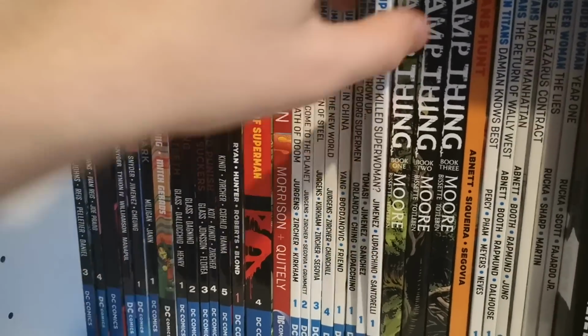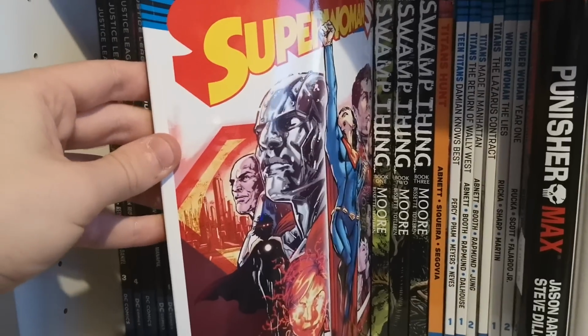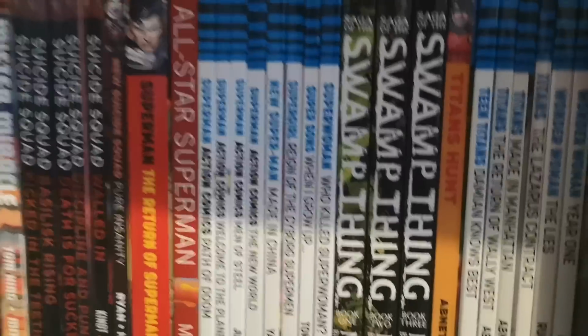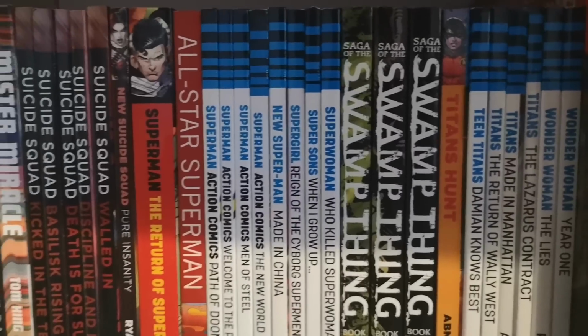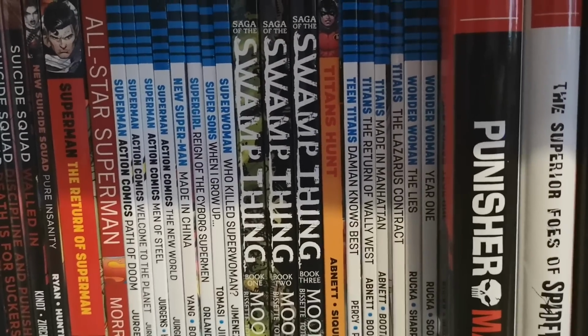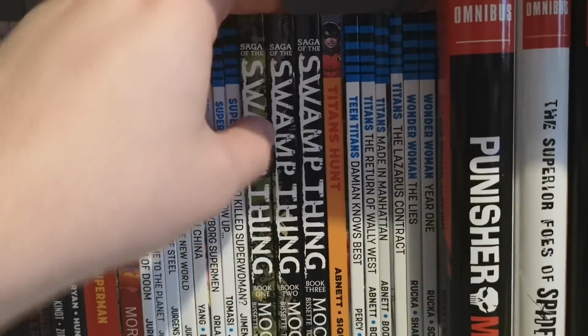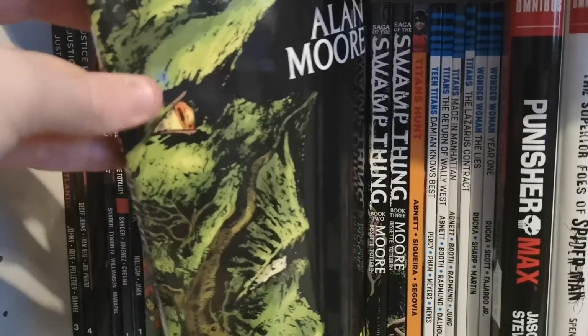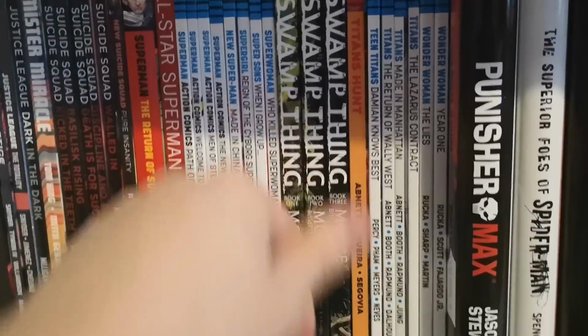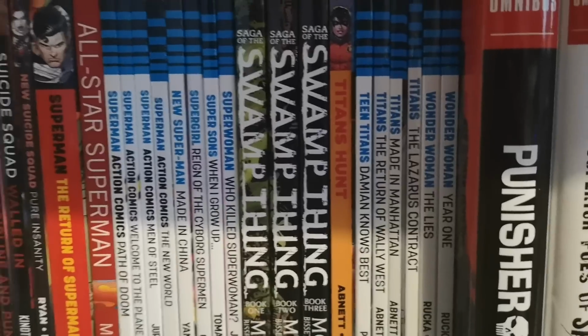And then another series that pleasantly surprised me, Superwoman Volume 1, Who Killed Superwoman? I think there's at least 2 more volumes of that, and then that got cancelled, so I've got to pick that up at some point. We got books 1, 2, and 3 of Alan Moore's Saga of the Swamp Thing. I'm sure you guys have heard about how fantastic this is plenty of times, so I'm not going to bore you and repeat the same stuff.